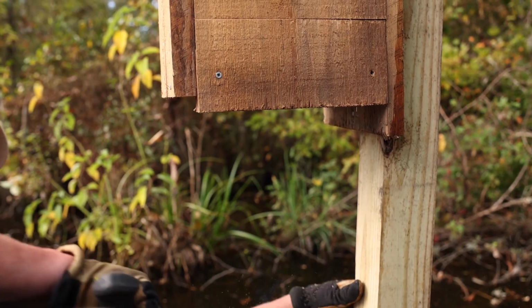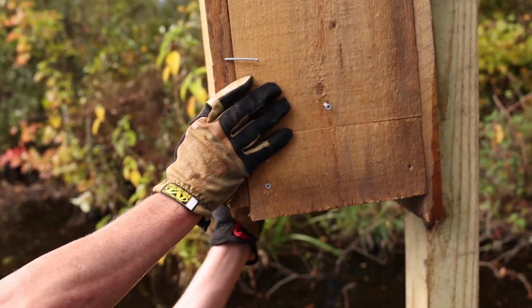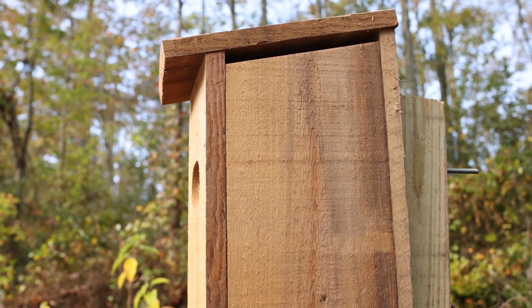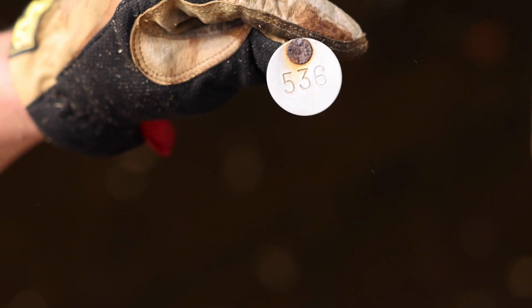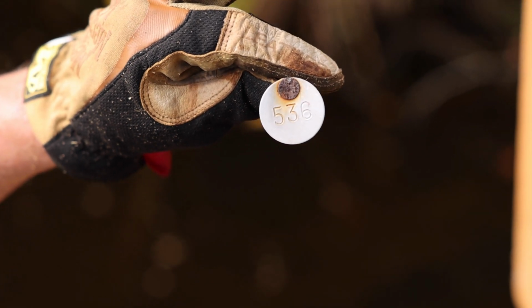The nail on the bottom is just to make sure the box doesn't twist on the pole. So everything's all stationary now. They're all going to have a little bit of play in them like this because they're in the water, but we don't want the box flopping from one side to the other. We have all our boxes numbered. Like I said, we have about 560 or so boxes here in the northeastern part of the state.